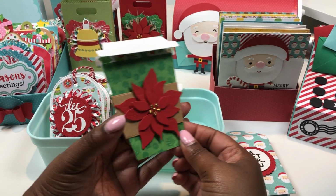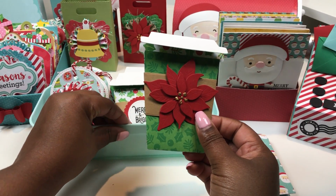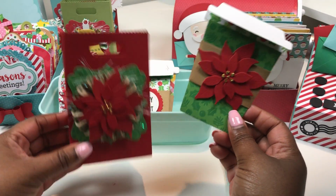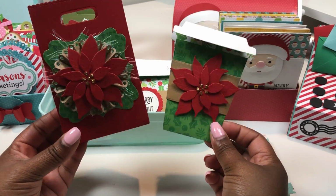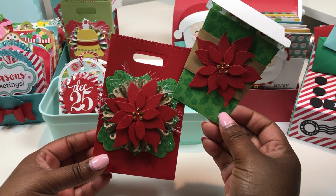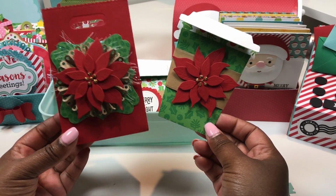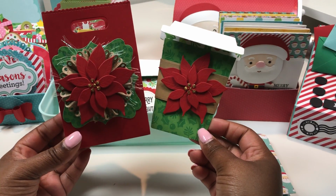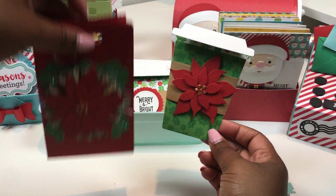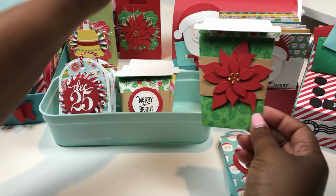Now when I create, I like to create things so that they coordinate. So you can see here that when I made the paper bag and I made the gift card holder, they kind of are coordinating. They're using some of the 12x12 paper as well as some of the 6x6 paper. They're in the same pattern, in the same color scheme. So I like to use things like that as sets.